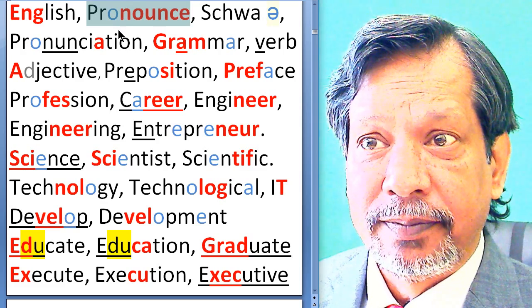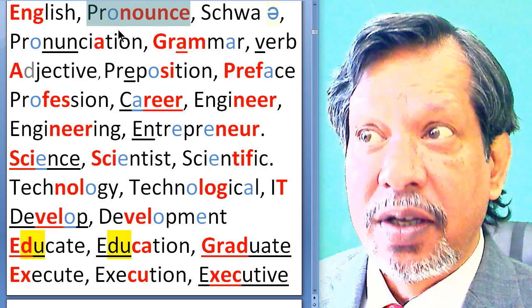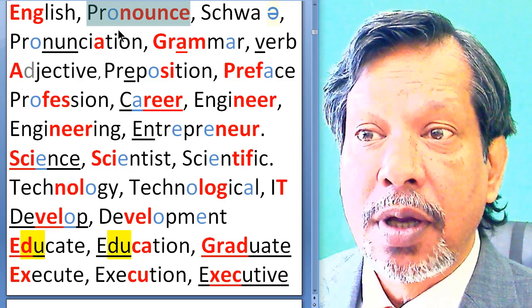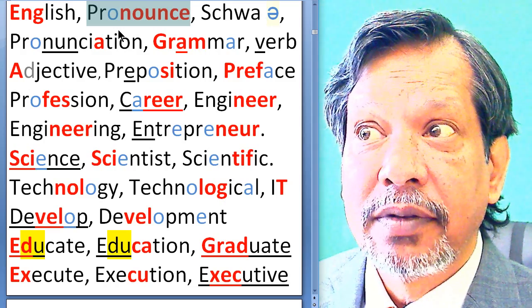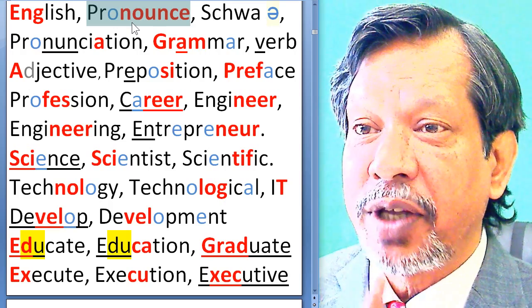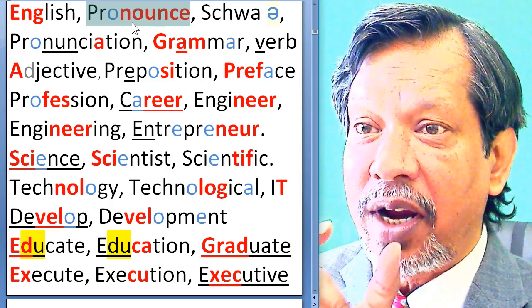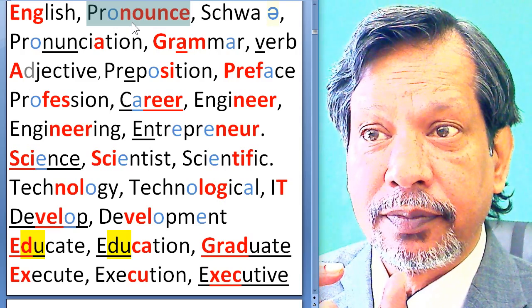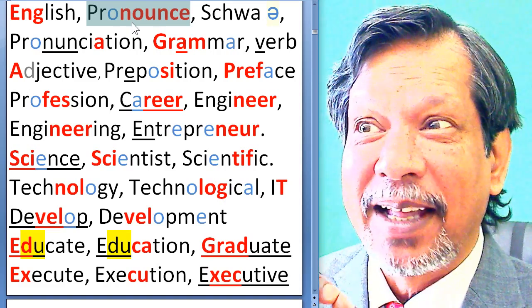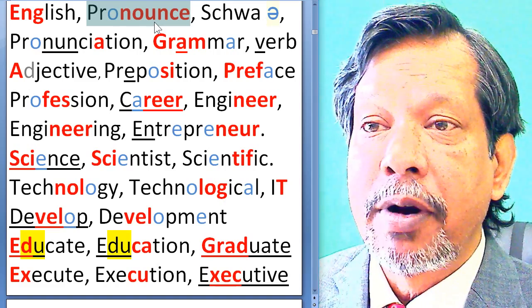Now try this one. Say it aloud. Now listen. Pronounce. Very soft. Nouns, louder. Pronounce. When you say it louder, your pitch goes up and becomes very clear and longer. Okay? The easiest trick is to say that louder.